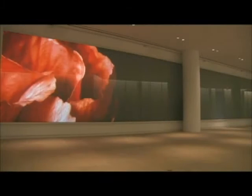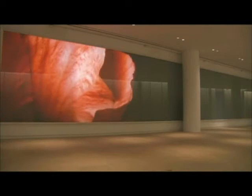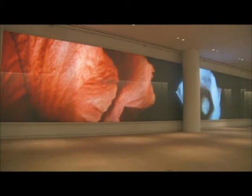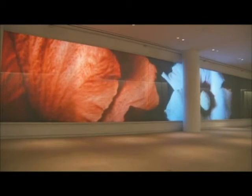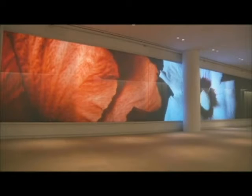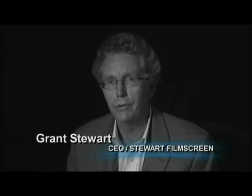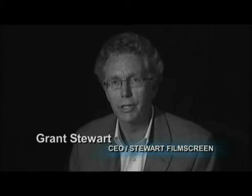Starglass, a one-of-a-kind screen, allows AV integrators to bring their own vision to an installation while providing image quality that only Stewart Film Screen can deliver. The Starglass product has been the strongest and most successful installation Stewart Film Screen has ever had.